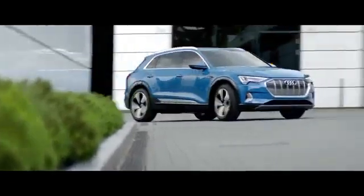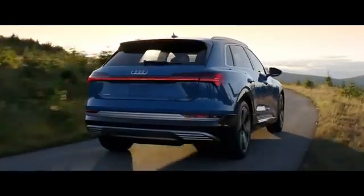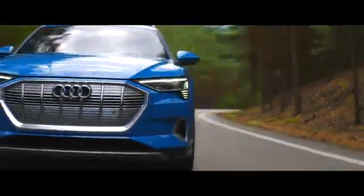We said electric had gone Audi. Now, you know exactly why. The no-compromise electric SUV, the Audi e-tron.